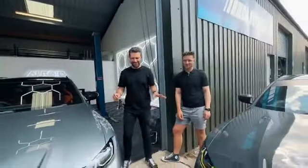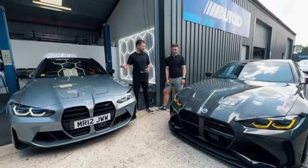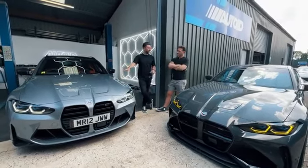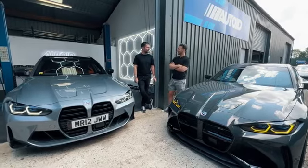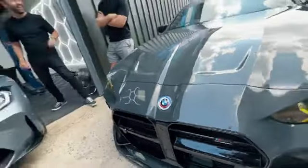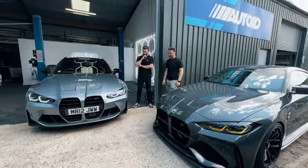Okay, so this is about as dramatic a change as I've seen on this generation of car so far. When you see these out and about in isolation in the wild, that looks mean. And then I arrived here this morning, I was like, oh, looks like a 330D. It's crazy. No, you've hit the nail on the head. Genuinely, you have. So, what a job.